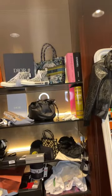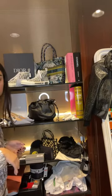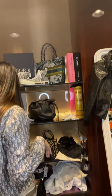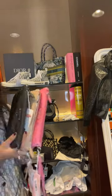Okay. I think someone wanted some accessories, didn't they? And someone said something about a black Prada. A black Prada, yes. It's a little handheld one. We have so many Pradas. Guys, I just want to show you how many Pradas I have at the minute.